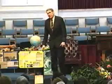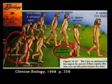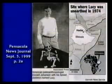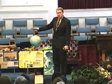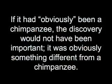We've got another one in our textbooks here in Escambia County, Florida, called Australopithecus afarensis, more commonly known as Lucy. Donald Johanson found Lucy in 1974, Hadar Valley, Ethiopia. He found these little bones and put it together. He found 40% of the skeleton. Lucy was about 3 feet tall. It was obviously a chimpanzee, a monkey of some kind.